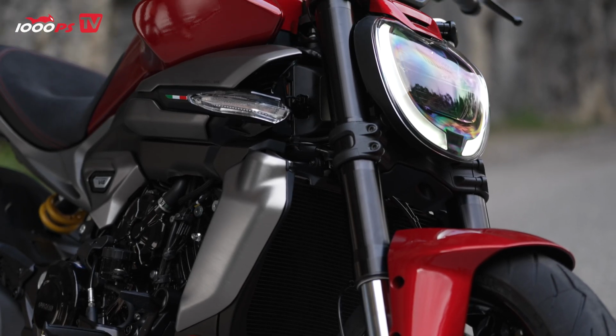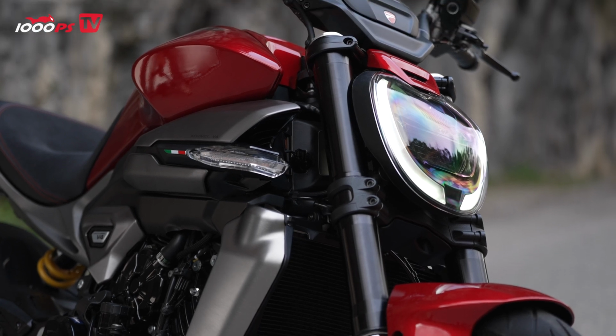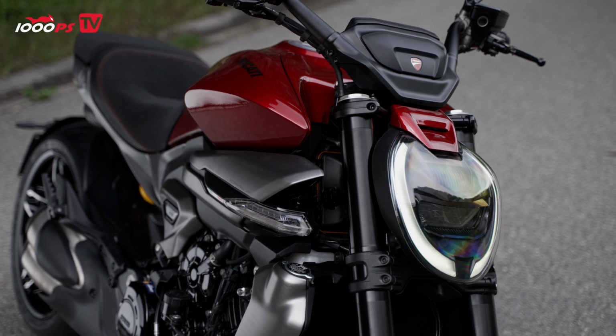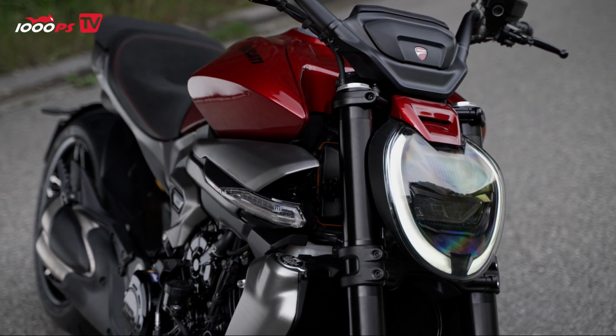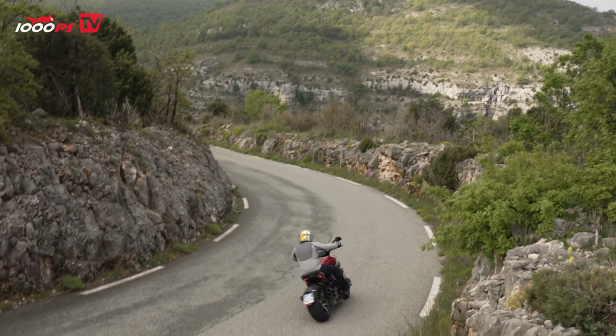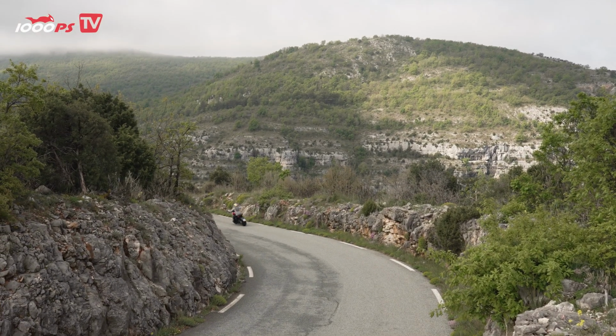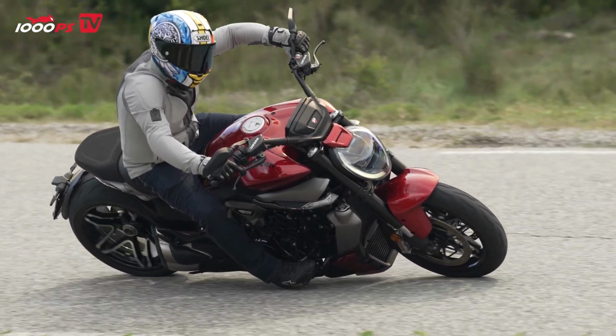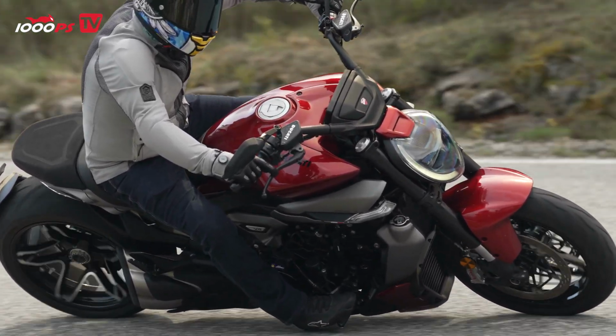The rake and trail is different to the standard Diavel. It's much more relaxed, much more easygoing. The standard Diavel is a lot faster steering and a lot more agile, but this steers still really well. It's still agile, and to be honest, I think there's plenty of ground clearance. You can get the pegs to tickle the tarmac, but you've almost got to ride it past its limitations or past where you should ride it.